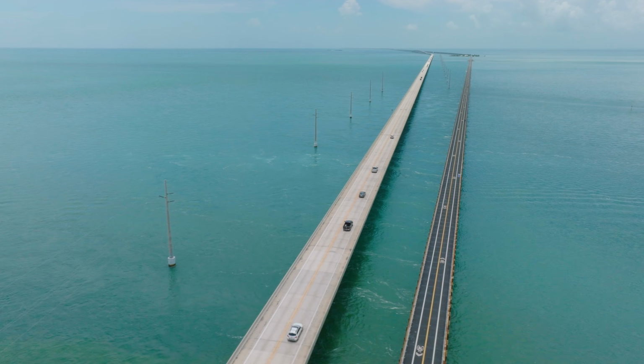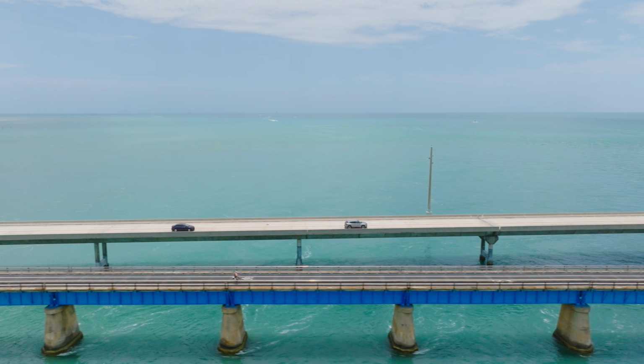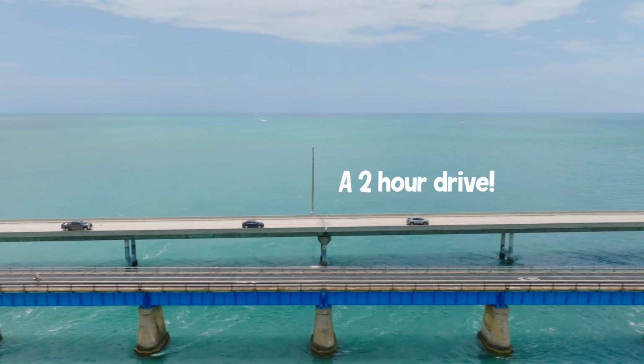The other big thing to keep in mind, just for the Keys in general, is that these keys are not close together. From Key Largo all the way down to Key West, you're usually looking at over a 2-hour drive.